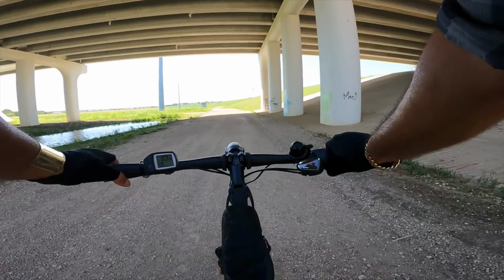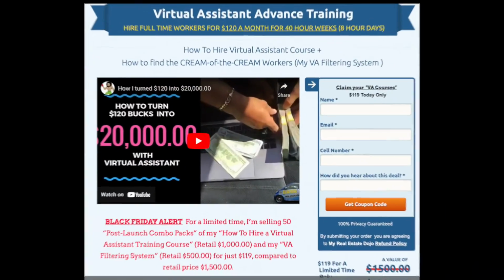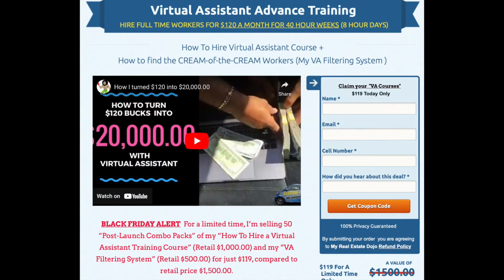I would have another VA, called a back end VA, that would go to the county clerk's office and pull up the divorce list, and then skip trace them to get the phone numbers and the emails, etc. So the back end VA gathered all the data, what I call data mining. And my front end VA uses their voice to generate leads. So they work together as a transformer.